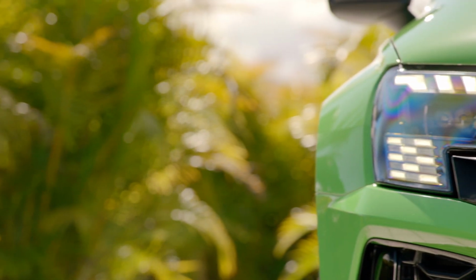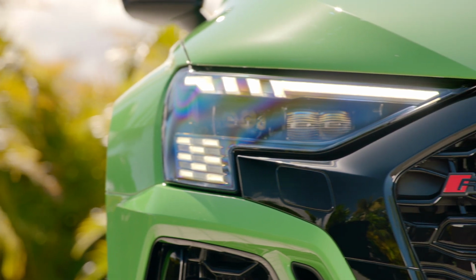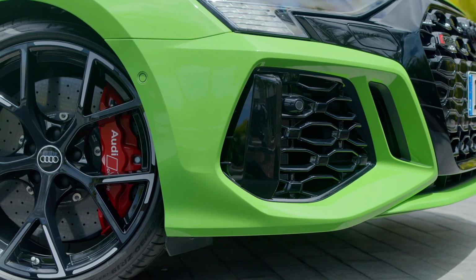RS signature honeycomb seat quilting is available with red, black, or green contrast stitching, and an interior design pack adds even more red or green accents to the seat corners, dash and door panels.